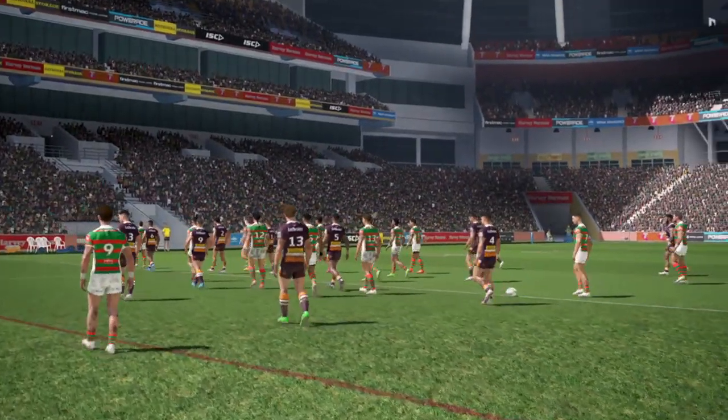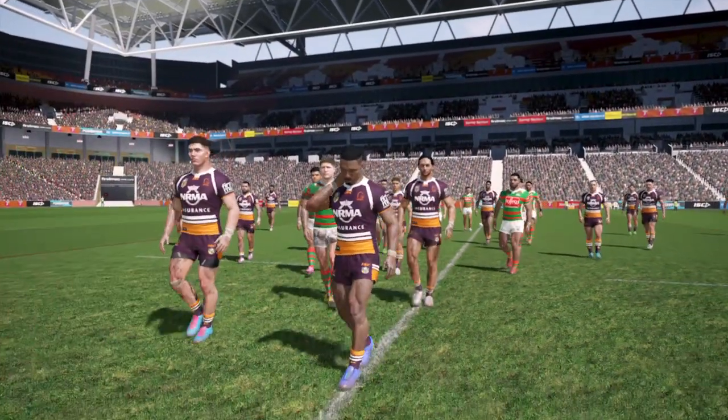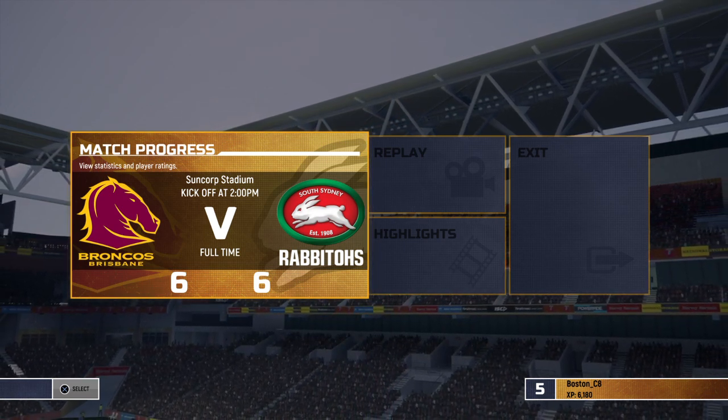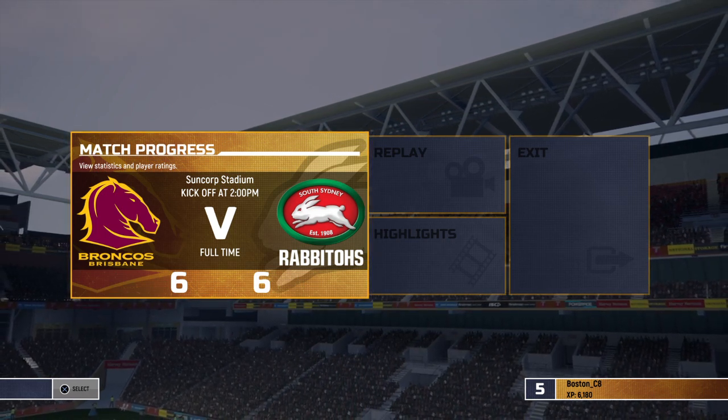Eddie, match is over. What did you think? The deadlock could not be broken despite the best efforts of these two teams. Both sides had their chances, but victory eluded both of them, leaving the scores level at full-time. That's pretty much all she wrote. I'm Andrew Voss. On behalf of Eddie Hemmings and our big team that bring the game to you, it's sayonara.